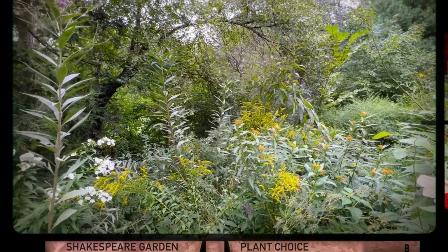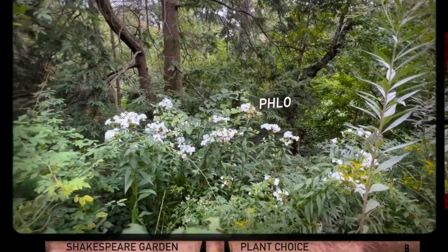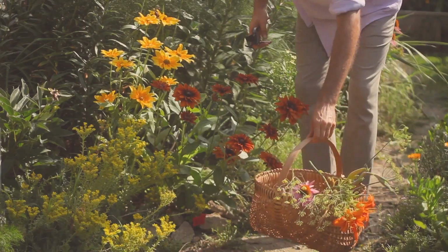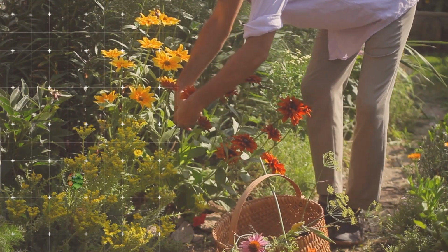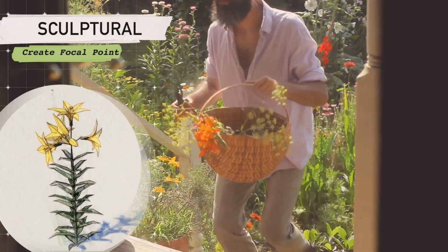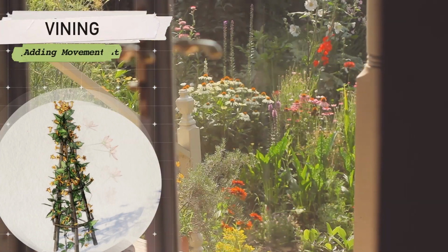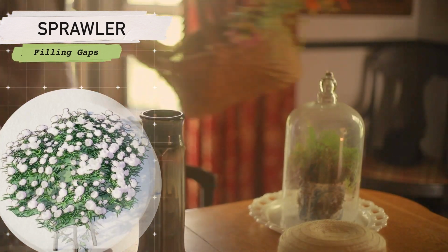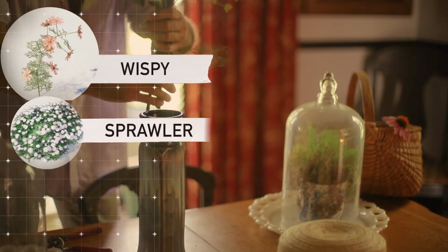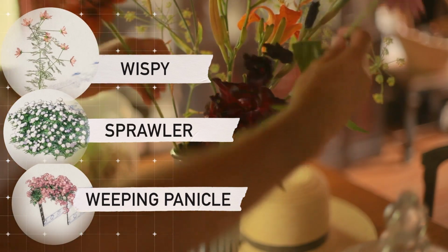As I explained in depth in my cottage garden plant selection masterclass, to create the effect of a cottage garden, you must use a combination of plant forms to weave a textured composition. I divide plants into 7 groups, including bushy, filling the space; columnar, adding height; sculptural, creating bold focal points; wispy, adding whimsy; vining, adding movement; sprawlers, filling gaps; and the weeping panicle, forming a roof, so to speak. Of all of these, wispy, sprawler, and weeping panicles are especially essential to achieve the look, and we can clearly see them in the Shakespeare Garden.